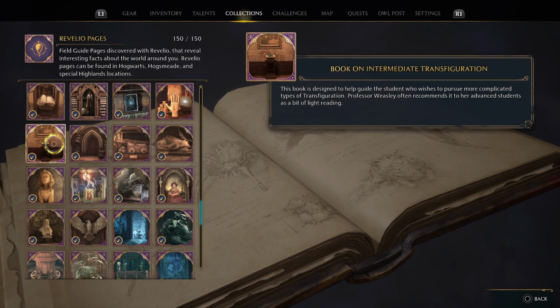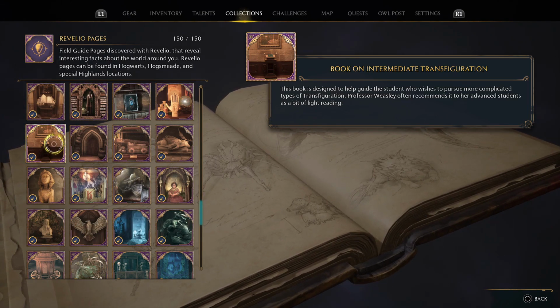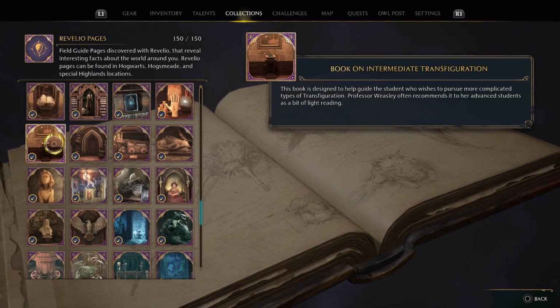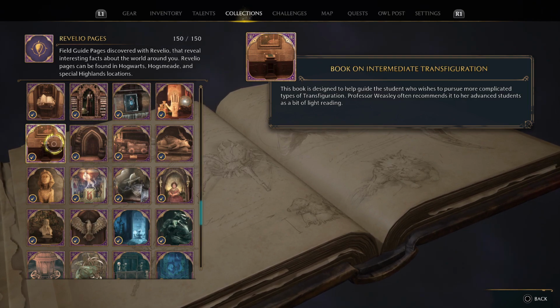Book on Intermediate Transfiguration. This book is designed to help guide the student who wishes to pursue more complicated types of transfiguration. Professor Weasley often recommends it to her advanced students as a bit of light reading.